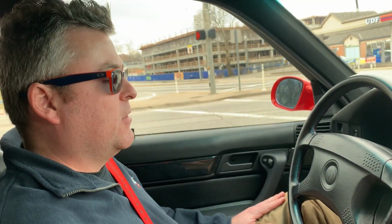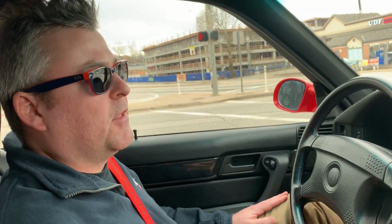So if you have interest in this car, definitely reach out to us. We'd love to have a conversation, share the data file. I think we're somewhere around 250 detailed photos of the car.